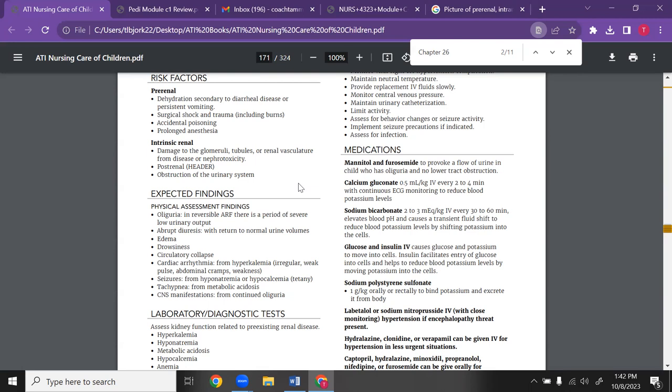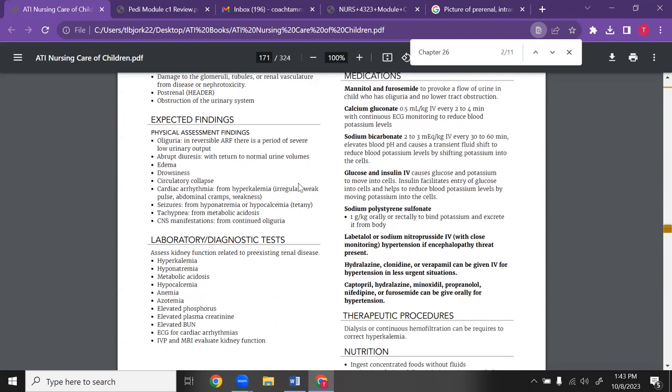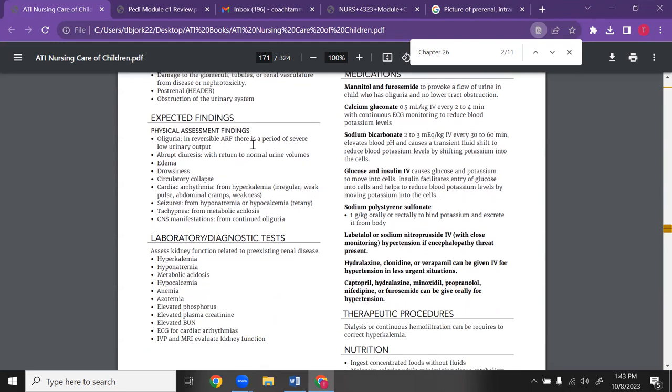Intrinsic renal is damage to the glomerulus, tubules, or renal vasculature. So, something in the kidney itself, an obstruction, or it says it could cause a postrenal issue, right? So, and there's damage to the kidney, it could cause something to be postrenal. So, oliguria in acute renal failure is reversible if we can treat the cause. We have to figure out, is this a prerenal issue, an intrinsic renal issue, or a postrenal issue?